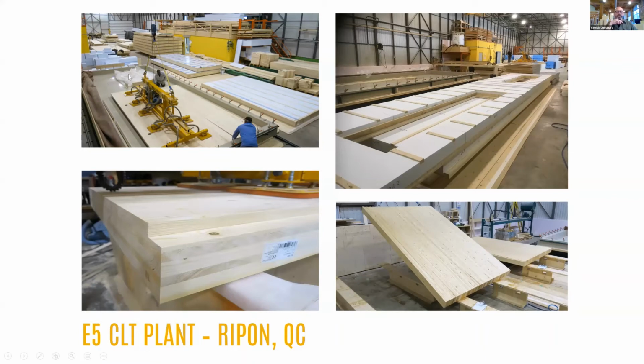With this process, we can only manufacture about 3 panels per day, so it's a pretty slow process. Then we pick up the panels with the overhead gantry that you see there and move them to other parts of the factory, and then we hand frame everything. We basically use hand tools to cut everything to size and shape.